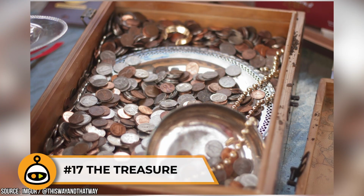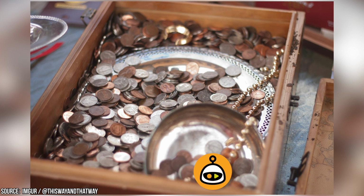The treasure. The little boy was shocked when he opened up the box. The chest contained coins, a pearl necklace, a silver plate, and many other shiny treasures. In the boy's eyes, the treasure was worth a fortune. Finding the treasure was the goal, but following the clues was the real fun.